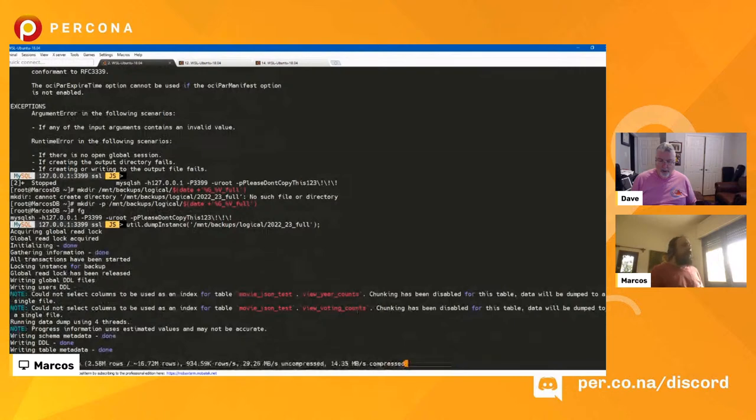And beautiful. And it even gives you progress and whatnot. So it's nicer than MySQL dump, right? And again, it's doing multi-thread dumping. In this case, there's a huge table. So that one table is probably blocking everything, and the other threads are just idle.